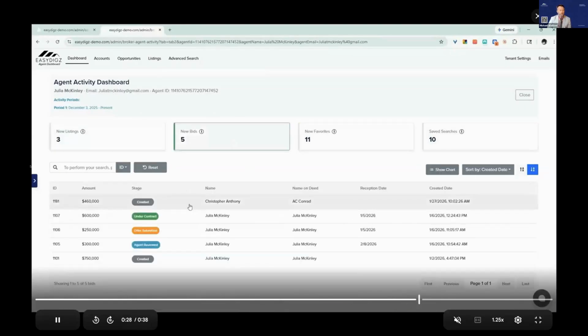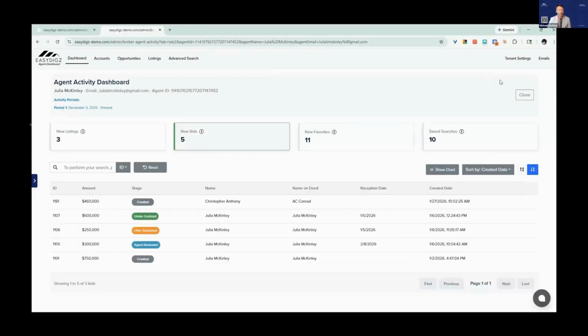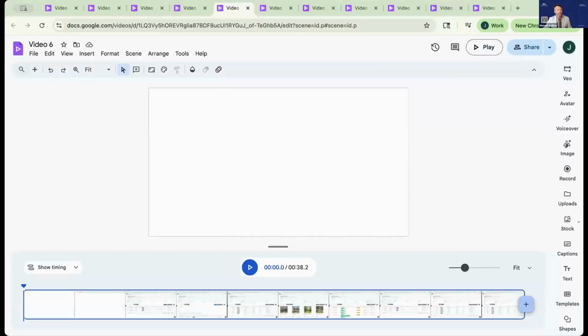You're not just running deals. You're running a business. You're managing agents and tracking performance. You're trying to figure out where your team needs help and where they're winning. Almost no platform gives brokers executive level visibility into their team's operations. A lot don't even try.